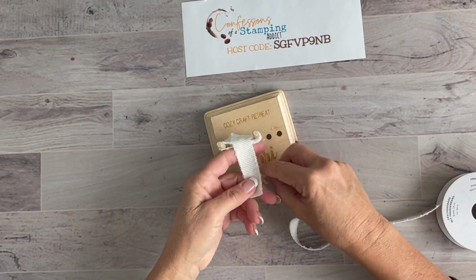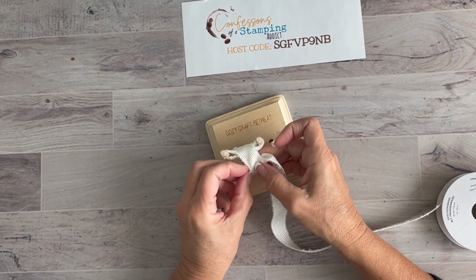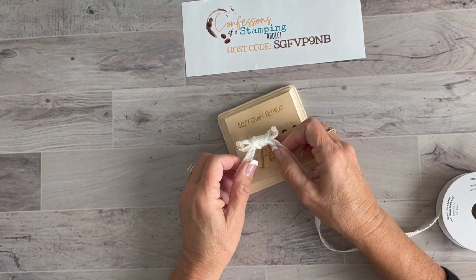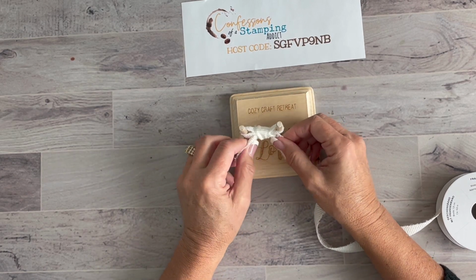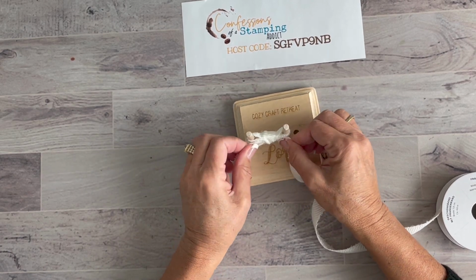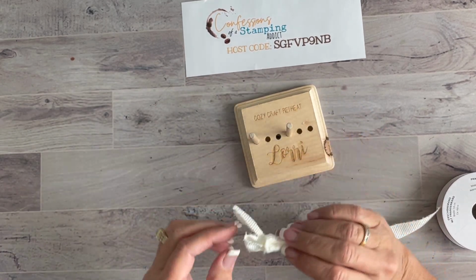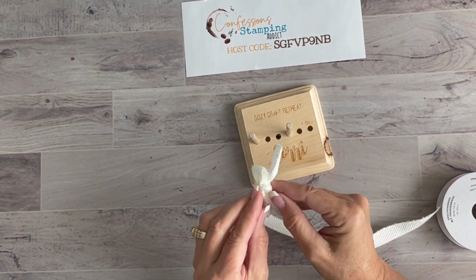Oh, this is such nice ribbon. It's more kind of like a silky feel to it, and I like that we're getting some wider ribbon. That is really pretty. Isn't that nice? It makes perfect bows. All right, so that's what we have for show and tell.